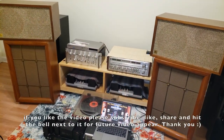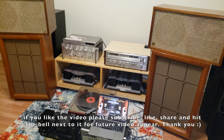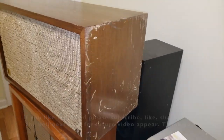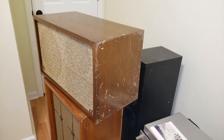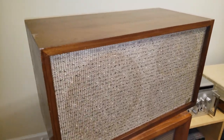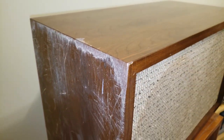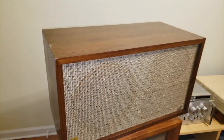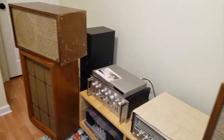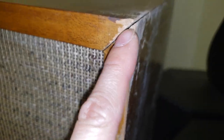Okay, guys. So now I just moved them to my room, and I stacked them on top of the Electro-Voice Empire speaker. The condition is not in pretty shape, but it's okay. This way from the bottom, the two sides. That side, the left side, looks damaged, with a lot of scratches. But later, I'm gonna re-veneer them with walnut and then stain them. This one right here has a gap right here.